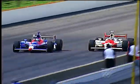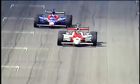Down the front stretch! It's a drag race! Marco Andretti! Hornet! If I moved low early, he was just going to go high. If I moved with him, we're going to crash. Who's going to win? At the stripe! It's Hornet! Hornet wins!